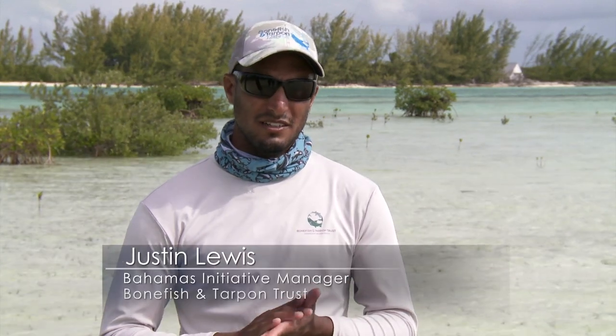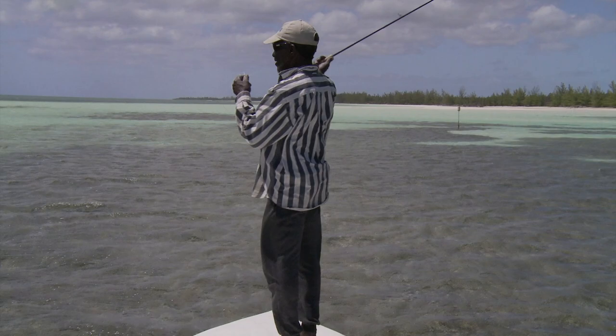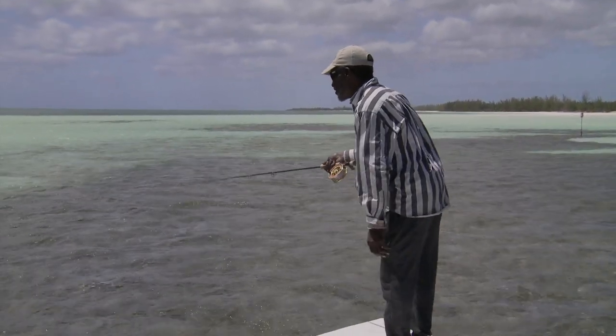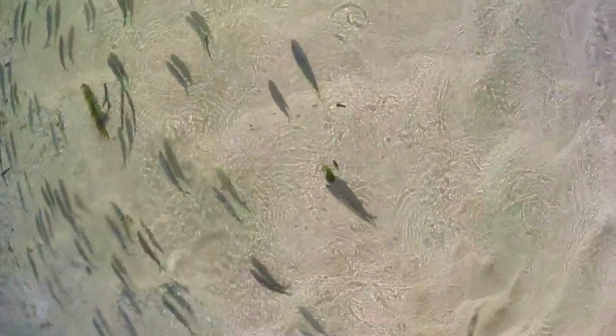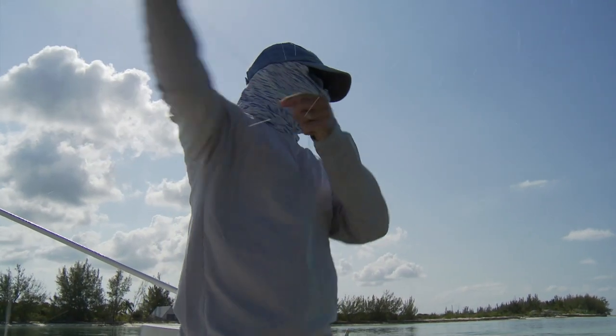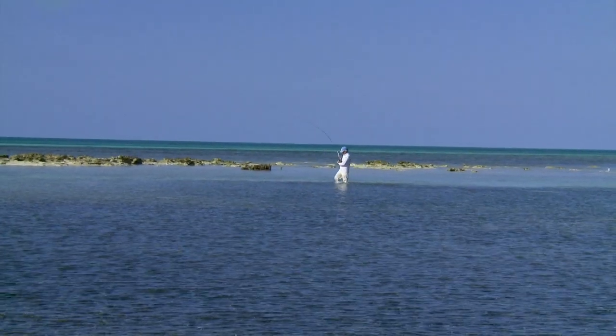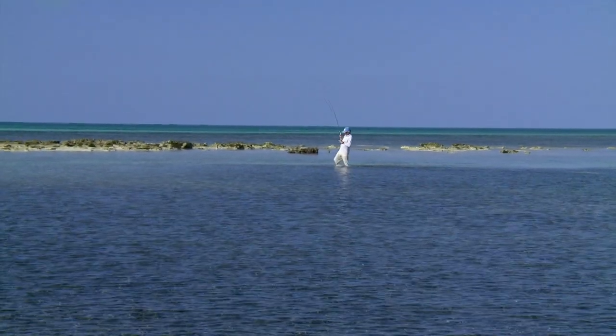Bonefish are very culturally significant to the Bahamas. You can find it on our 10-cent coin. And people have been eating bonefish for generations, and it actually used to be a staple of the Bahamian diet prior to food imports coming from abroad. And the only way you can legally catch bonefish is via hook and line. That's for your own personal consumption. There's no buying or selling of bonefish. These days, the majority of bonefish are caught by sports fishermen who practice catch and release.